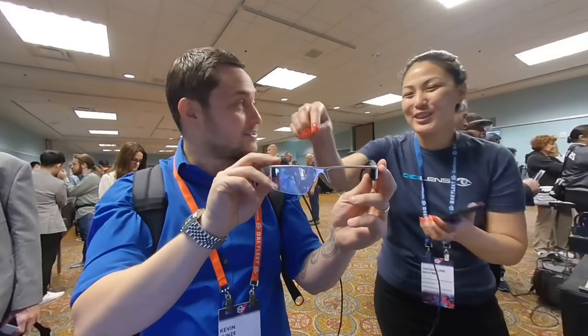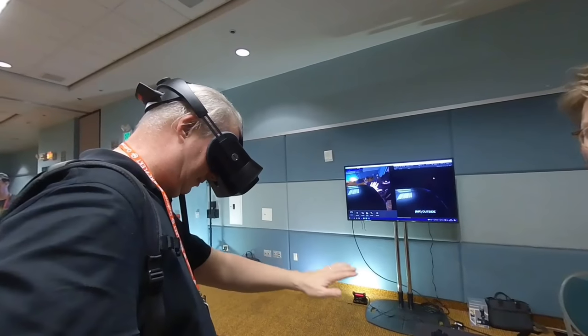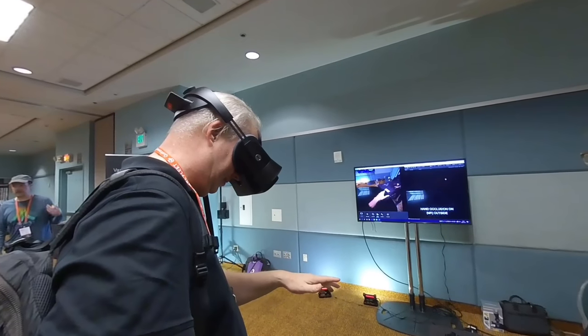Really cool. Our technology is mainly the optics. Like the actual human eye. This is human eye resolution on the VR. And there you go.